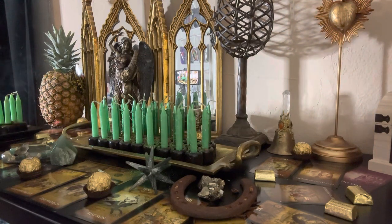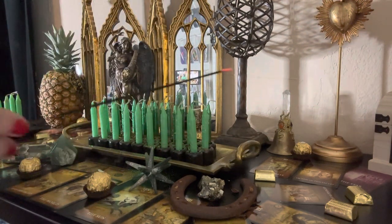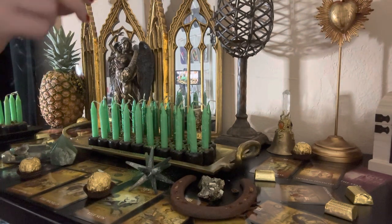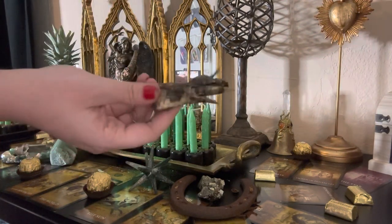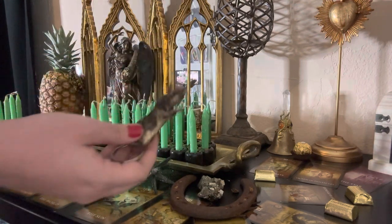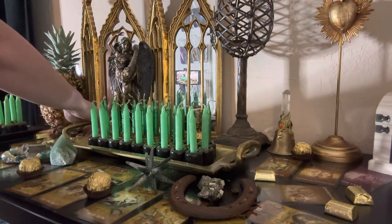I bought the Hershey's gold nuggets and the Ferrero Rocher because they're gold wrappers. I just wanted to give it as an offering, but I also bought it because it was gold, and gold makes me think of Goddess Fortuna. So we've smudged that area. And before I forget, I'm going to add my lucky alligator foot. Alligator feet are really good for money drawing, gambling, that type of stuff. So I'm just going to set it right here.